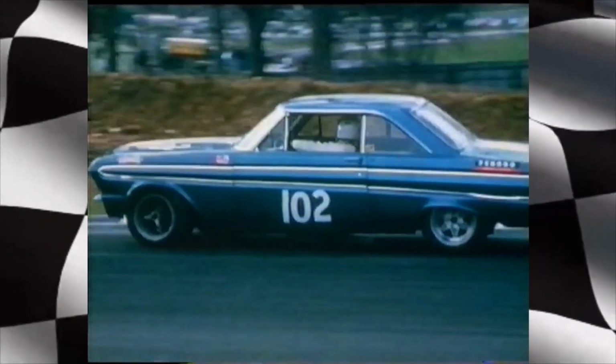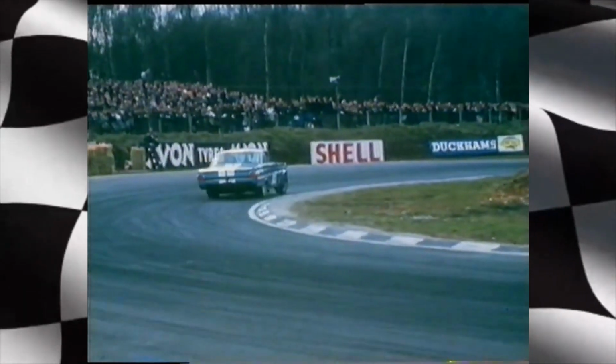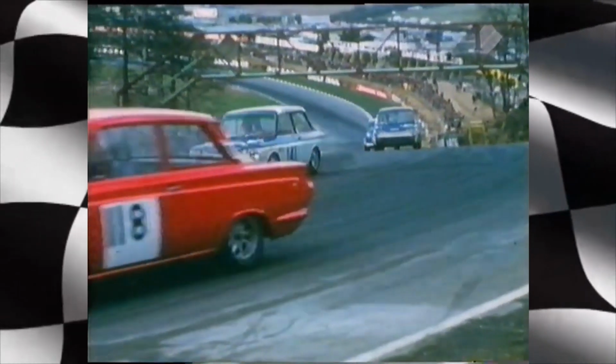Now, a slow look at them, so we can see the different approach and exit lines that the cars and drivers have to this 40-mile-an-hour corner. Front engines, rear engines. Some run wide, some clip the apex.